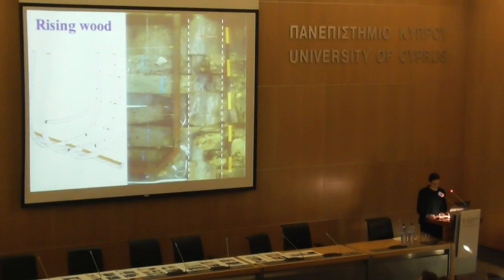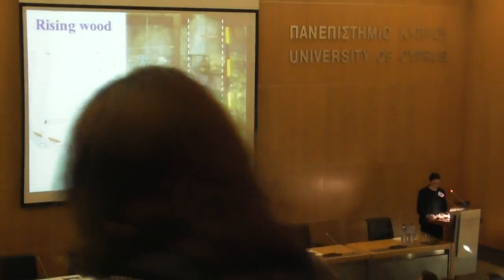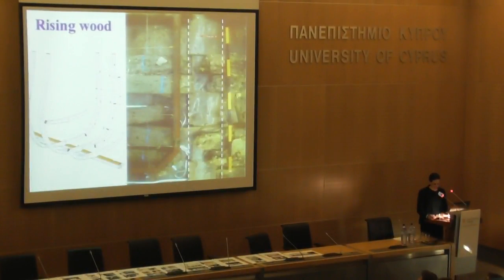A 13.5 meter long rising wood made of black pine was fixed onto the keel. It was typically 24 centimeters wide and varied between 7.5 and 8.4 centimeters thick. The timber had recesses for accommodating the framing timbers from above, and where the recesses were cut, the width of the rising wood was reduced to 18 centimeters.